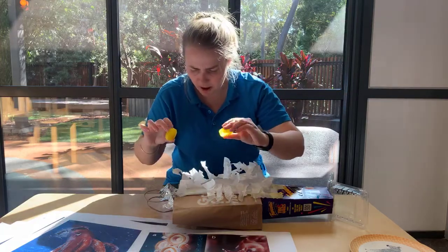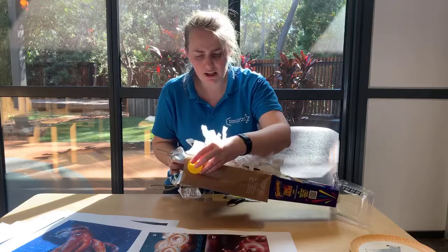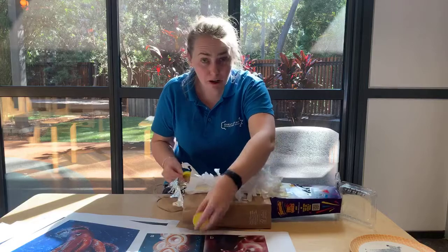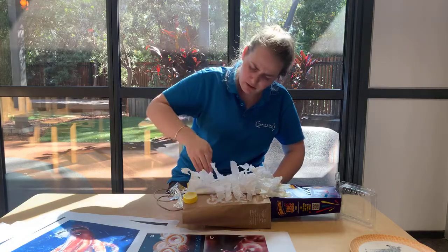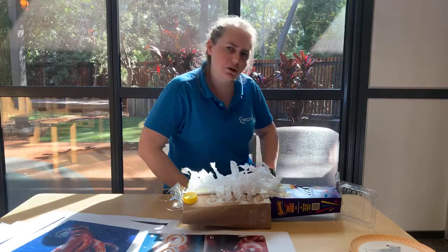So they're pretty big eyes, but I kind of think if they're on the side here, they might be able to see all the way around. Or I could put them on the top and they can see up. I wonder what would be more helpful for an animal in the deep sea, to be able to see around or to see up. I don't know. What do you think?